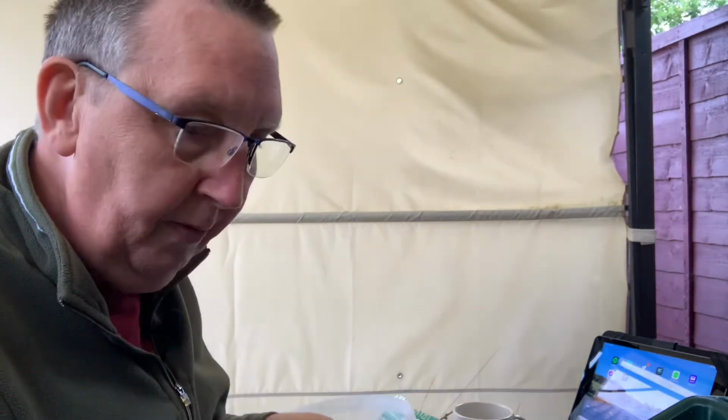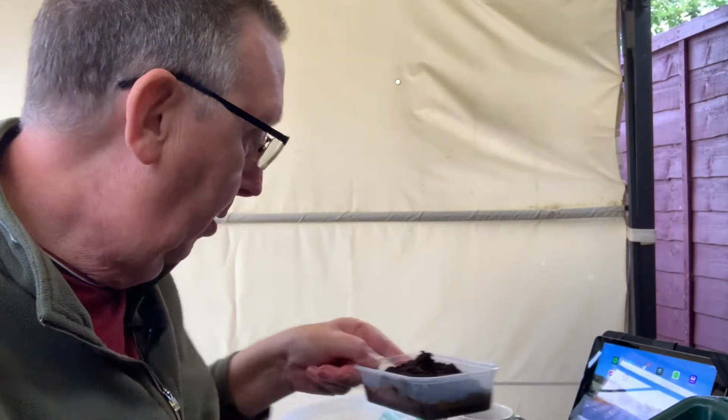And as long as it's been spent, so long as it's been heated up and the water's gone through it, it's less acidic, which is a good thing. Now I've got some information, a little bit more information on that. I'll just put that to one side.